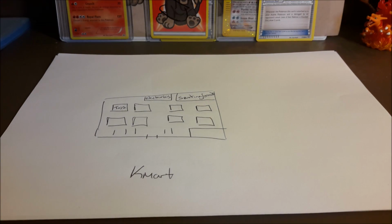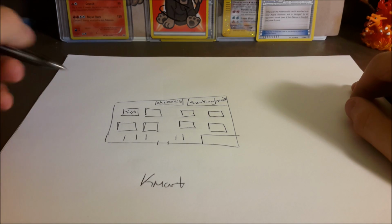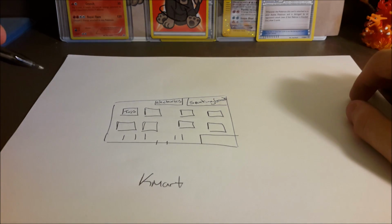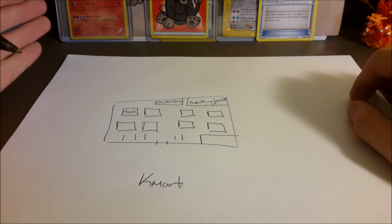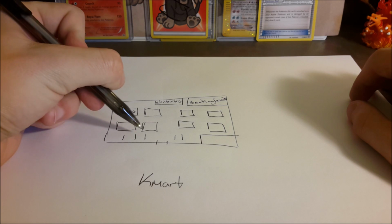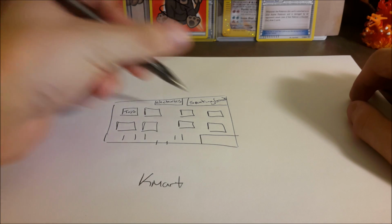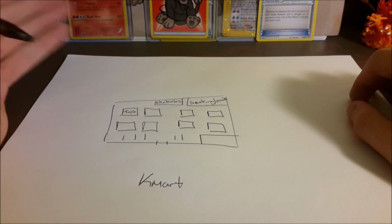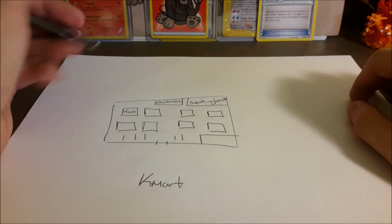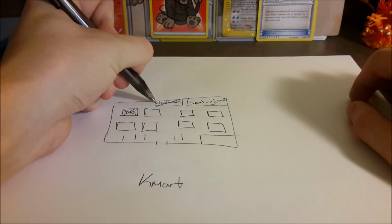But next we have Kmart. So in Kmart, it's a little odd. You can see which sections I have on here, mind my awful handwriting. But Kmart, as far as I've known, usually only has one entrance. So when you walk in, the checkouts are usually in the front. I haven't found any near the checkouts before. And usually the toys are off either to this side or this side. But either way, I haven't found any cards in the toy section at Kmart either, nor the electronics section. So toys, nothing. Electronics, nothing.